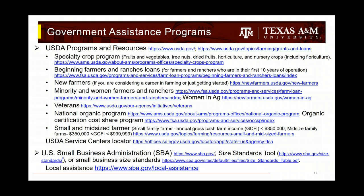And there are also resources for minority and women farmers and ranchers, and also programs for veterans. For organic farming, there's the National Organic Program, and there's also an organic certification cost share program. And there are also programs for small and mid-sized farmers. So you can find the USDA service agency using the USDA Service Center locator. And the Small Business Administration, SBA, is now also making their resources available for agriculture producers. This is something relatively new this year.